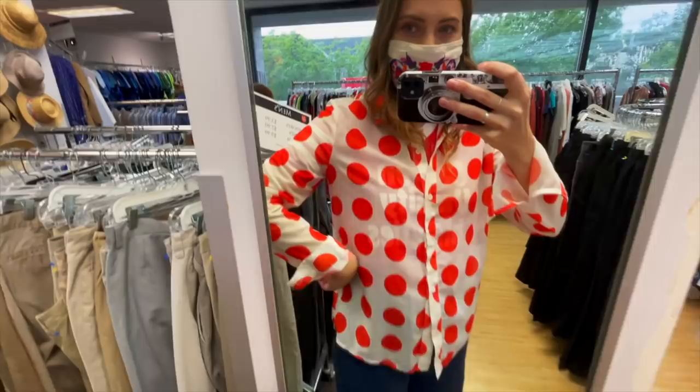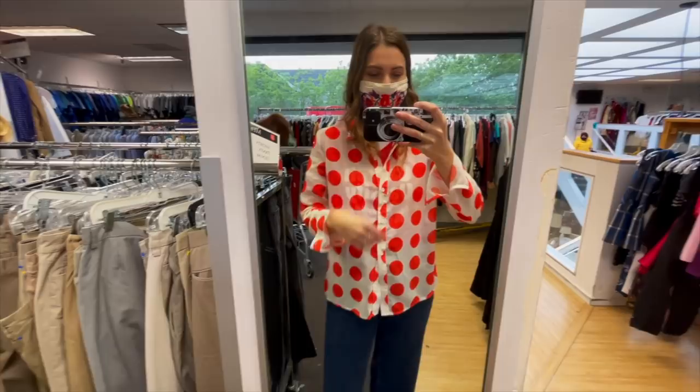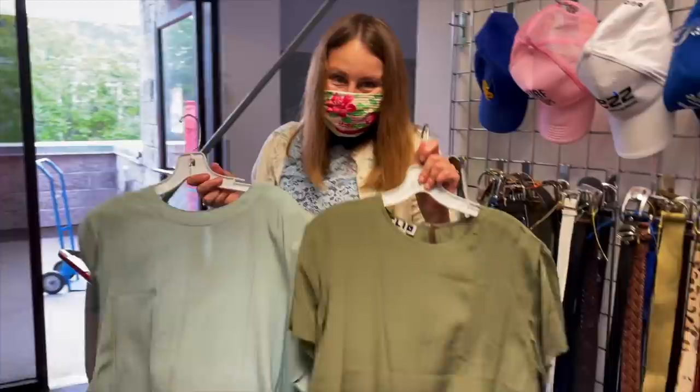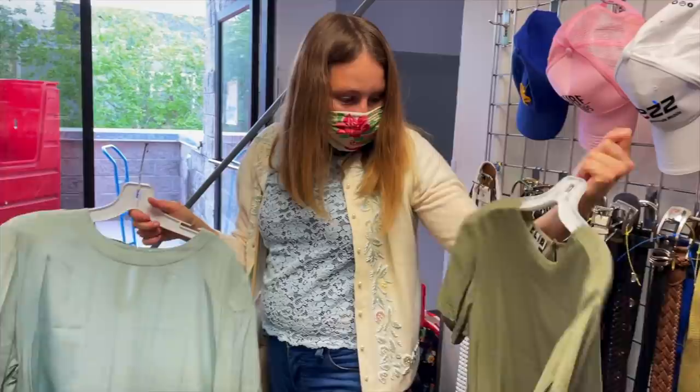I think I kind of like it because the polka dots are massive, so it makes it kind of mod looking, like 60s-ish. Kind of a nice winter sweater. You're torn between the two? Yeah, they're so similar, but I don't know, which one looks cooler to you? I feel like this one looks cooler just because of the fit. It would fit better. Yeah, I think it would fit better.